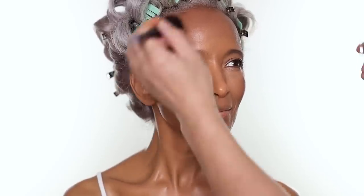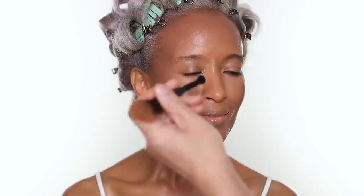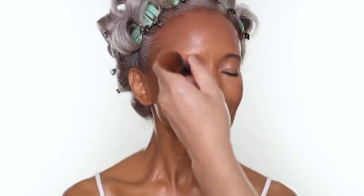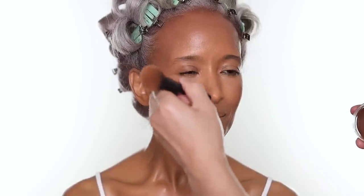I love that I keep building the products on and the foundation still doesn't look cakey at all. And a little bit around here. For me, even when I do contour, I still like everything blended together. I don't like everything just like a stripe, so it's still very soft looking.